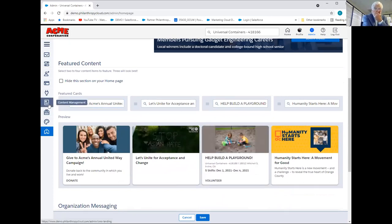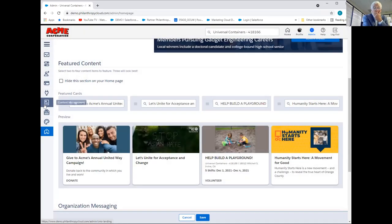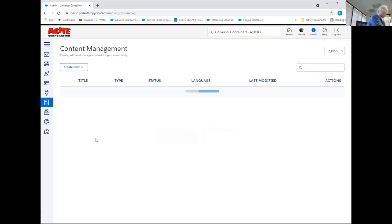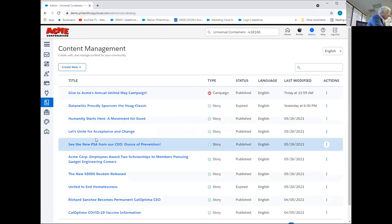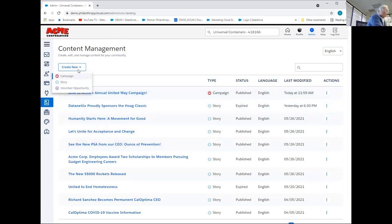If we want to create new content, it's about as easy as any typical social media platform. It's all templatized. So this is all our content. This is our content queue that we've created on the platform. If I wanted to create something new, I have three different options. I can create a new campaign, a story, or a volunteer opportunity.